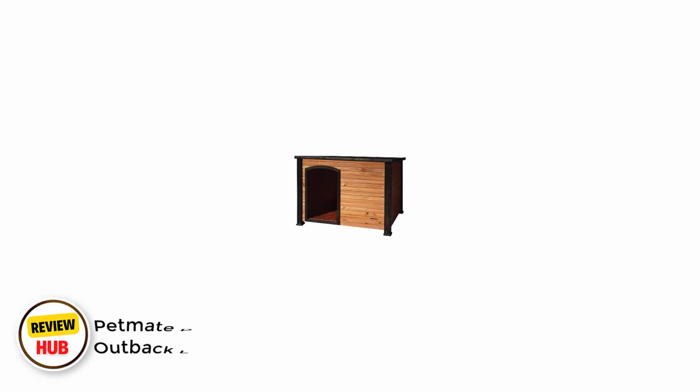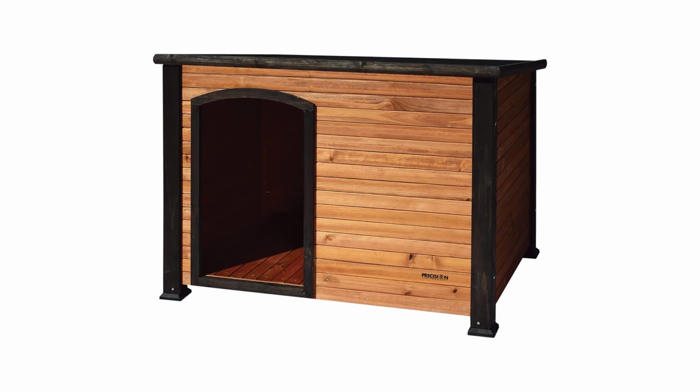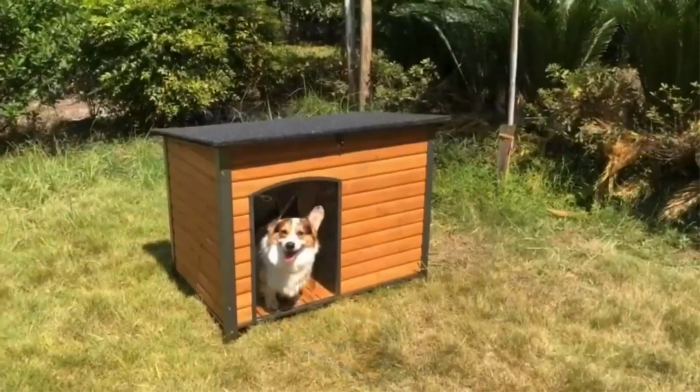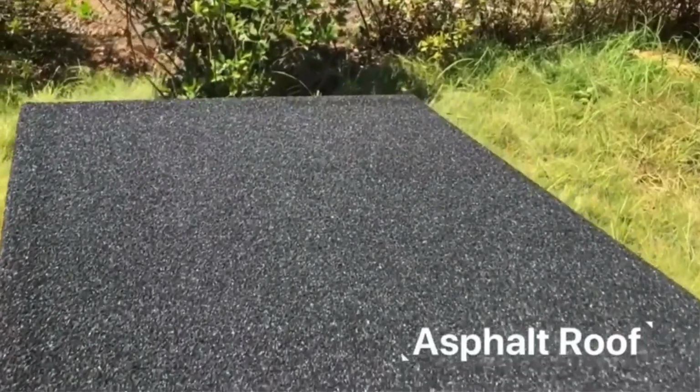Number 1. Petmate Precision Extreme Outback Log Cabin. As you can see, the Petmate Precision Extreme Outback is another wooden doghouse, made of natural cedar wood, treated with a weather-resistant coating to protect your Fido from the elements. Like most doghouses on the market, it features an off-center door that allows your furkid to stay farther away from the door when it gets too cold.